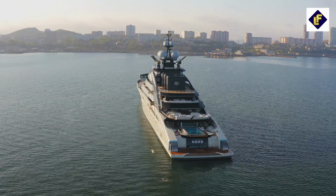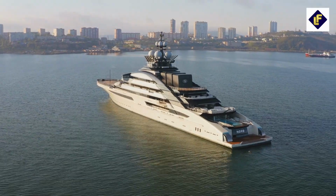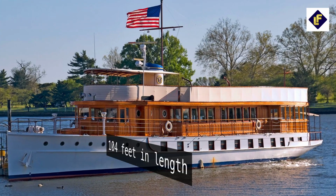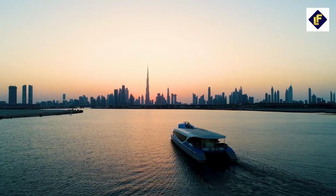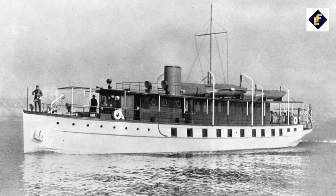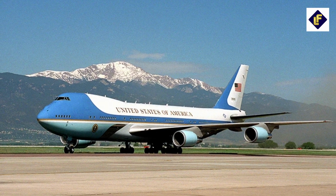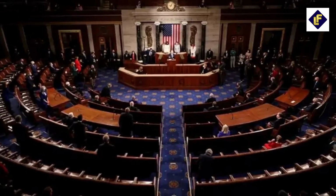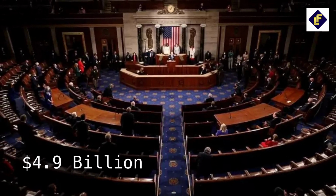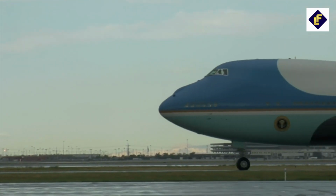The presidential fleet, encompassing an eclectic array, once boasted the USS Sequoia, a majestic yacht measuring 104 feet in length. Alas, its presence ceased to grace the waters following the Carter administration, yet it remains an indelible part of history. Meanwhile, both the Air Force One jets and the complete Marine One helicopter fleet are undergoing progressive upgrades. Impressively, a staggering $4.9 billion has been allocated by the US government to facilitate the comprehensive replacement initiative.